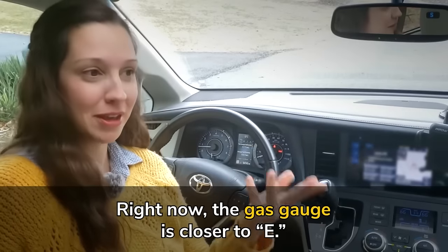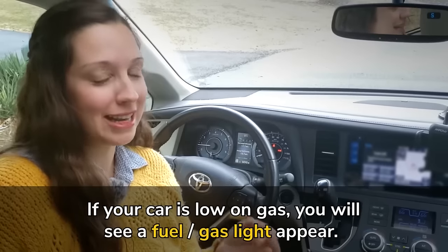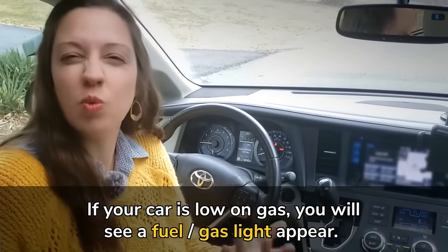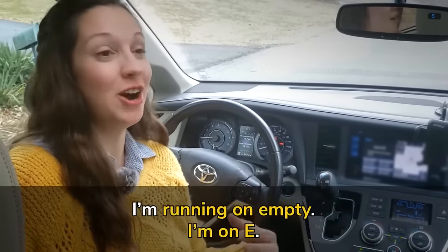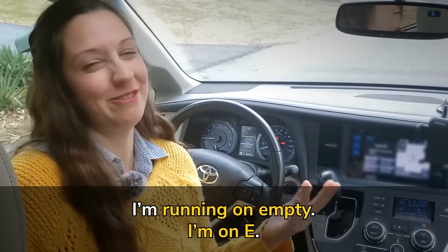And usually, if you have a somewhat modern car, if your car is low on gas, you will see a fuel light or a gas light appear on your dashboard. And that's a little warning to let you know, get some gas soon so that you don't run out. There's two idioms we can use to talk about my situation right now. We could say I'm running on empty, or I'm on E, and that's referring to empty.